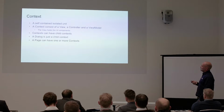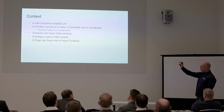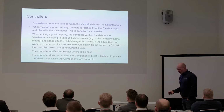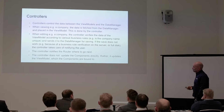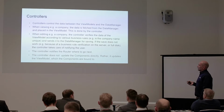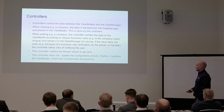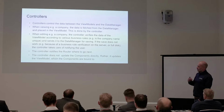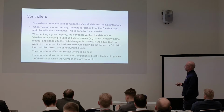It consists of a view, a controller, and a view model. So this is just a container for the three parts that I'm going to go through now. Take the controller: it's like a data handler. It controls the data between the view model and the view, basically. It fetches the data through a data manager that will cache our data, which makes it faster, and it will manipulate and generate the data structures that are needed for the views to render, basically.